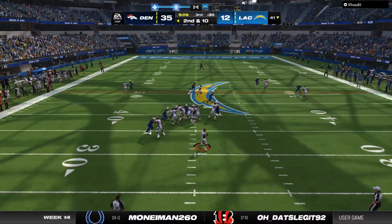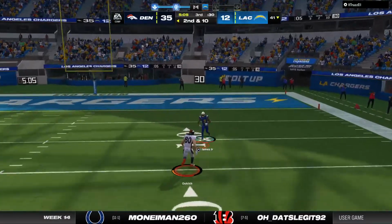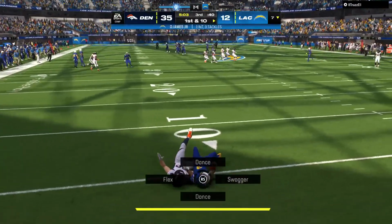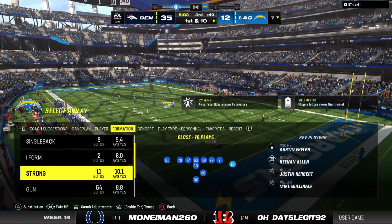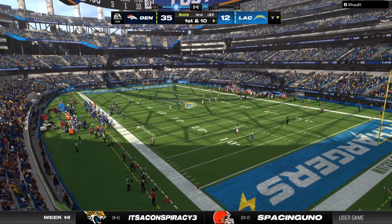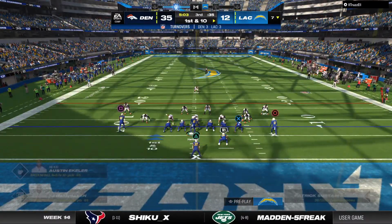Out of the gun, here's Wilson. He's going to let this one go deep. And Wilson's going to be intercepted a 3rd time. Derwin James with a pick. And the Chargers are going to have it here as they'll start at their own 7. Intercepted. The Chargers take over 1st and 10 at their own 7-yard line.